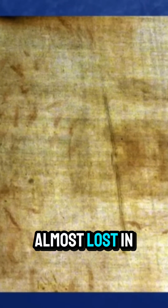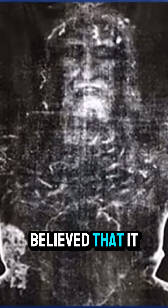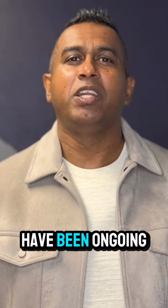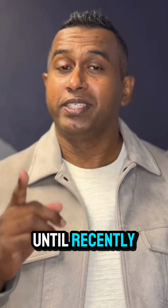The shroud was almost lost in a fire in 1532. Parts of it were damaged. Those parts were repaired, and it is believed that it was from there the radiocarbon samples were taken. So questions over the shroud's authenticity have been ongoing until recently.